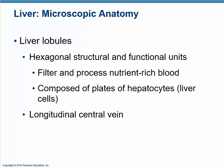Not all of them have to do with the digestive system. This is the place where gluconeogenesis happens. This is the place where glycogen gets stored. This is the place where drugs are detoxified, where alcohol is detoxified, various things like that. But we'll talk about the structure of it, the microscopic structure of it.